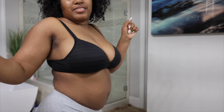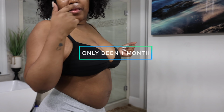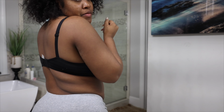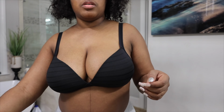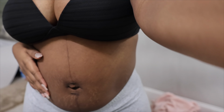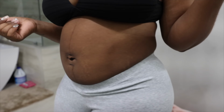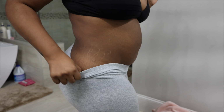Let's get into it. So this is my belly. I have a little bit more baby fat to get rid of. Like I said, this is one month. I don't really have any back rolls. Pretty much look like I never had a baby from the back. But yeah, I don't have much more to go. And like I said, I have a few little stretch marks here that I want to get rid of. Nothing bad. A couple on the side, here, and a couple over here.